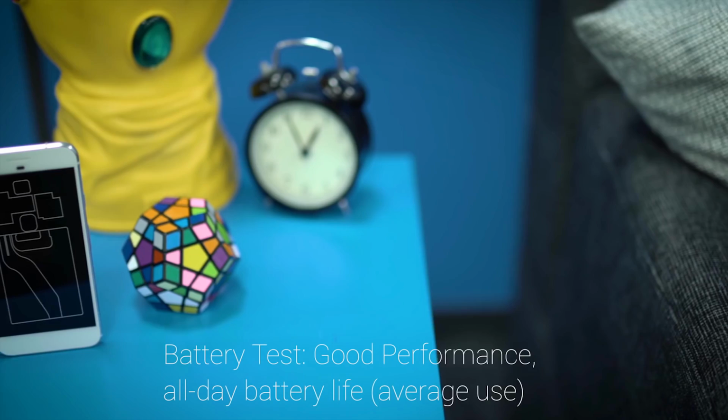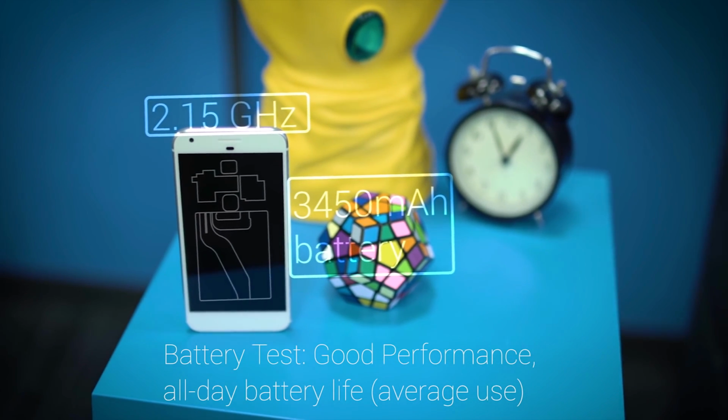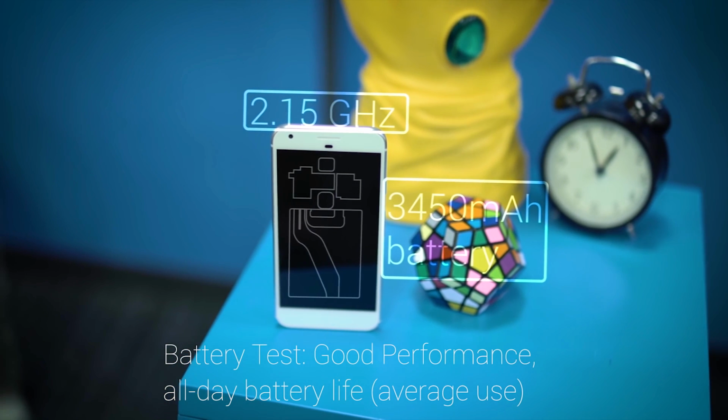I've also been impressed with battery life. The 3450 milliamp hours easily gets me through a day. In fact, if I pushed it and turned down brightness, I could probably get to 2 days.